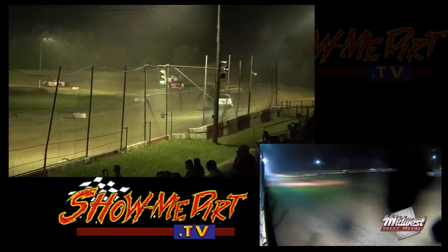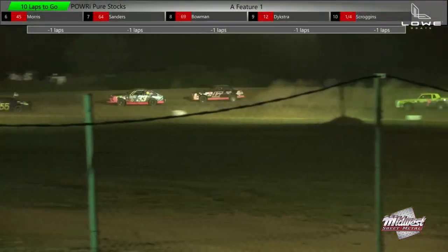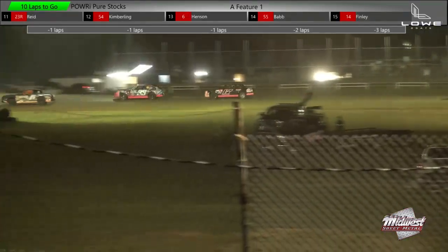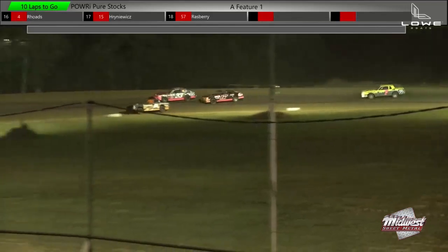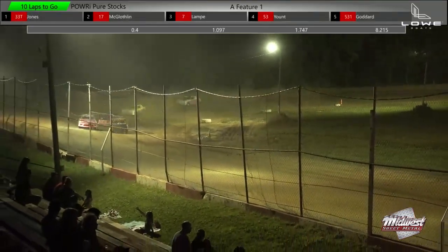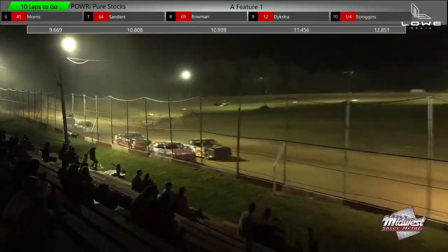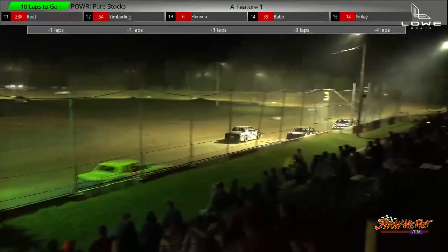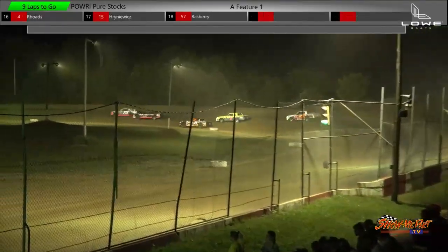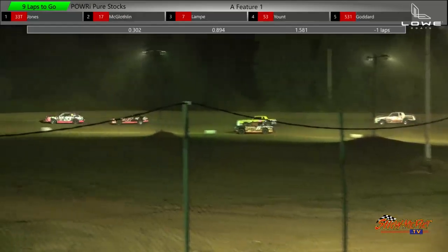Tyrell Jones, still your leader halfway through. Ben Babb slow on the backstretch. Hopefully everybody gets around him. Everybody does. Tyrell Jones up high, McLaughlin looking to go down low. They've got lap car number six. Everybody able to get around the sixth machine there as they come around lap number 11.